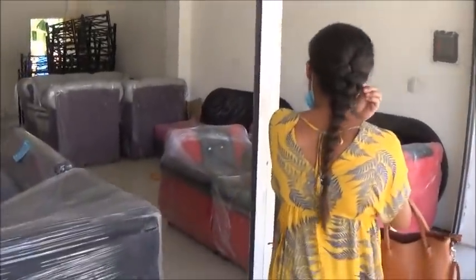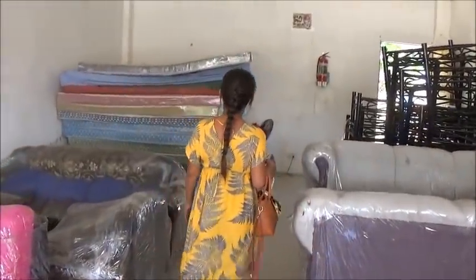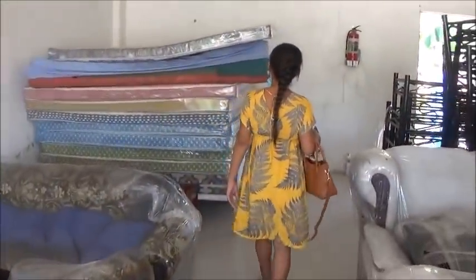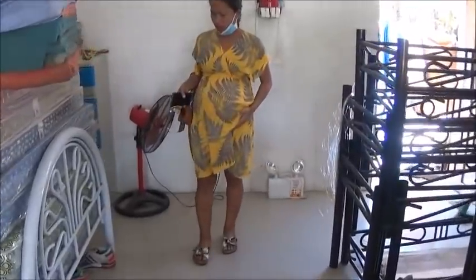Marcel has come here in search of a mattress for the bed in the nursery. They don't have much stock of mattresses now. They had a lot in here last time. In fact, almost this whole room here was full of mattresses. This is not the one that I'm looking for.